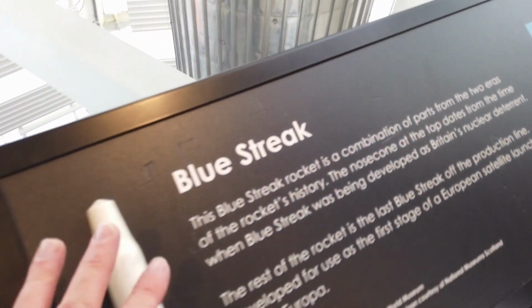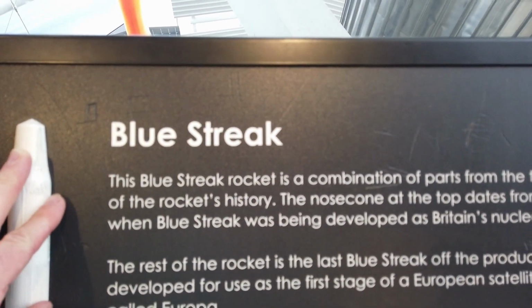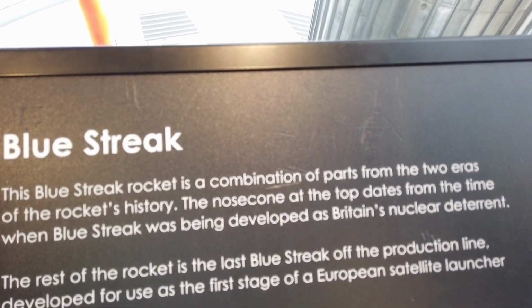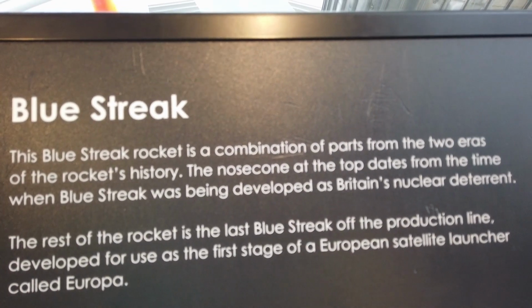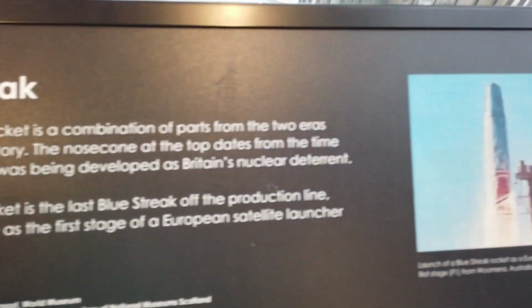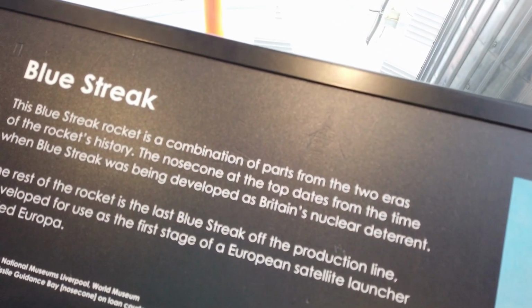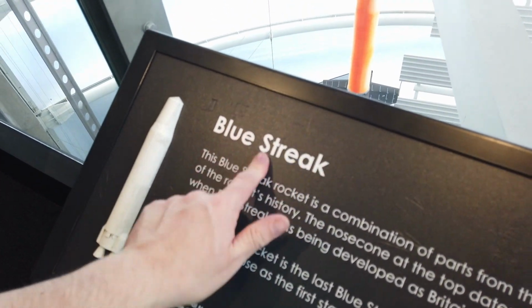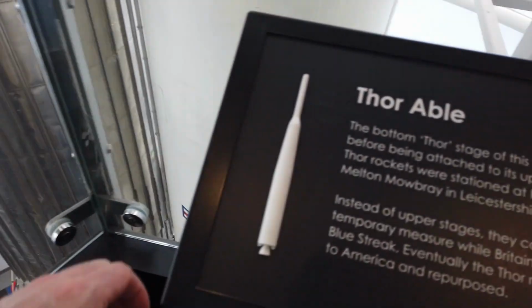Blue Streak. That is a combination of parts of two eras. The stick on at the top dates from the time when Blue Streak was being developed, the rest of the rocket from the Blue Streak production line. Developed for use as the first stage of a European satellite launcher called Europa, incorporating Europa's name, and a ride from Blackpool Pleasure Beach, which was made after the rocket, obviously.